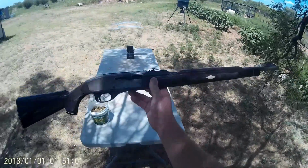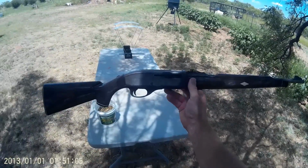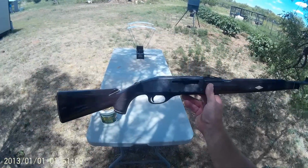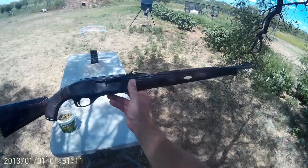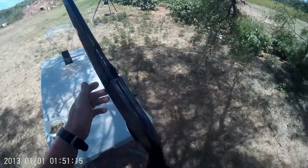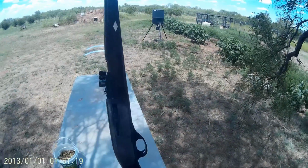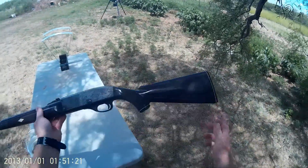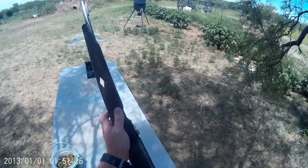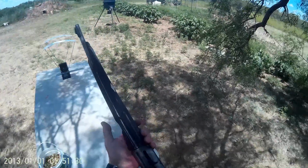This is an antique weapon made back in the 60s. I'm not sure of the exact production dates of it, but it's one of my favorite .22 long rifles of all time. I'm sure there are going to be many people who argue for their guns, but I just like this gun. And I'm not the only one. If you were to find one today in good shape, you would pay many hundreds of dollars for it.